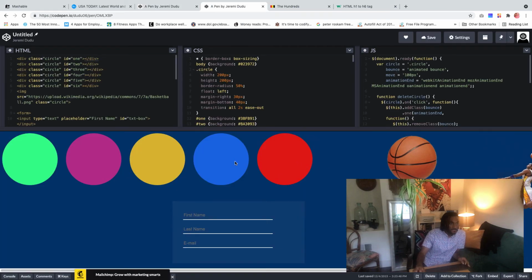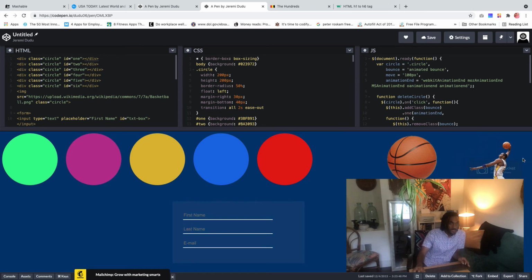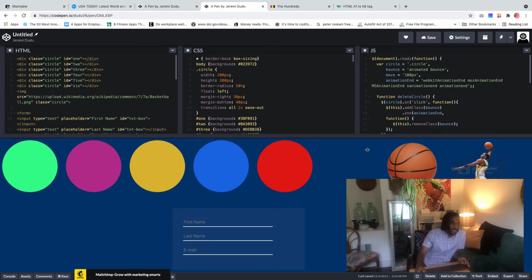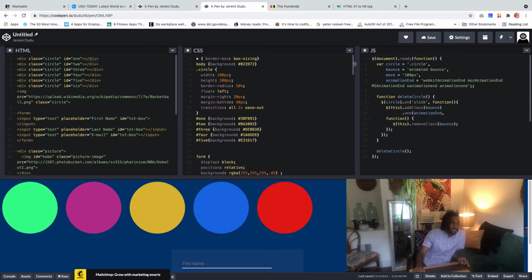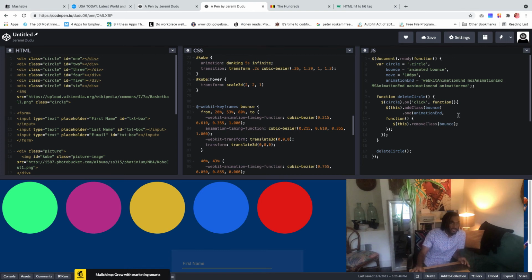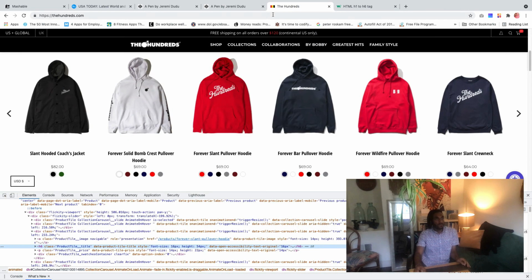I was trying to teach myself all these different animations, right? And I see, I made Kobe fly off from the right, and you see all my code here. So I got the HTML, I got the CSS, right? And then I had some JavaScript that I was teaching myself. So yeah, guys. That was my process of teaching myself HTML and CSS.